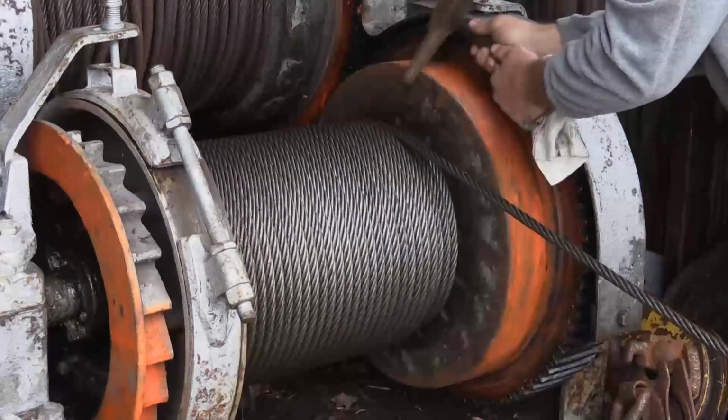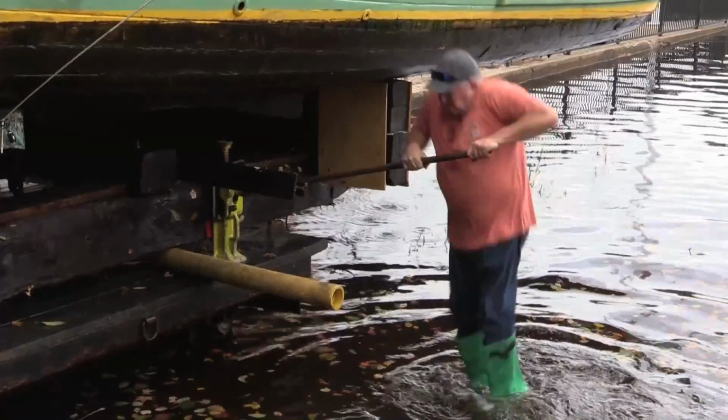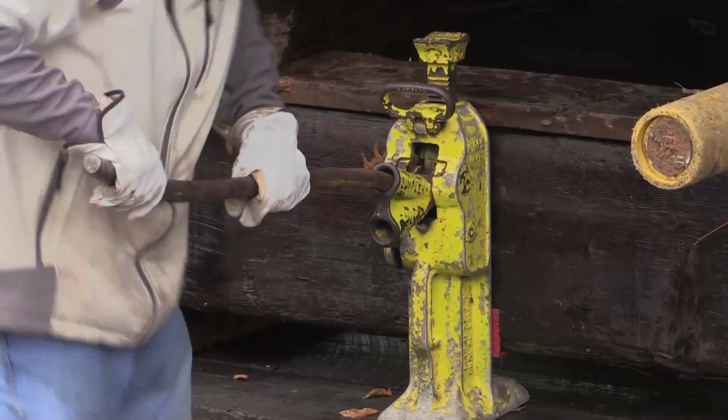Yeah, hold it tight. You're not done here. Hold it tight. The wall is 4 inches forward on the front. Not the black one. Underneath that jack.